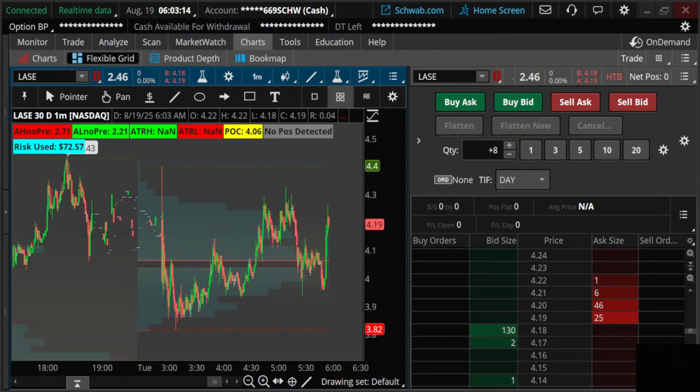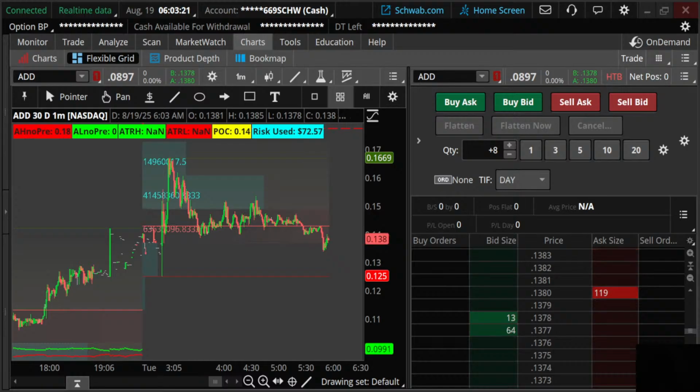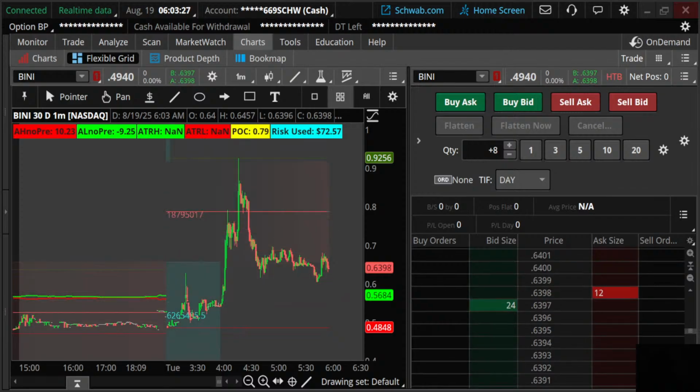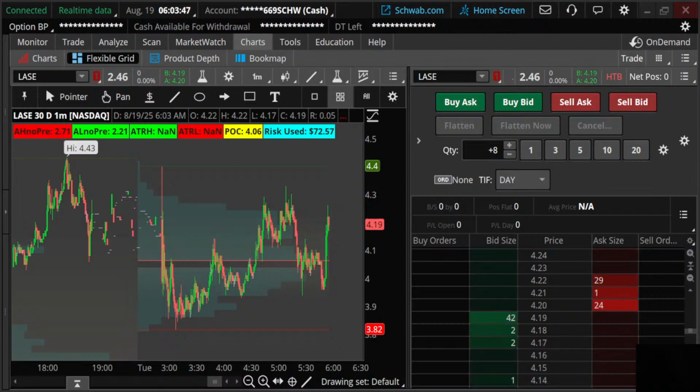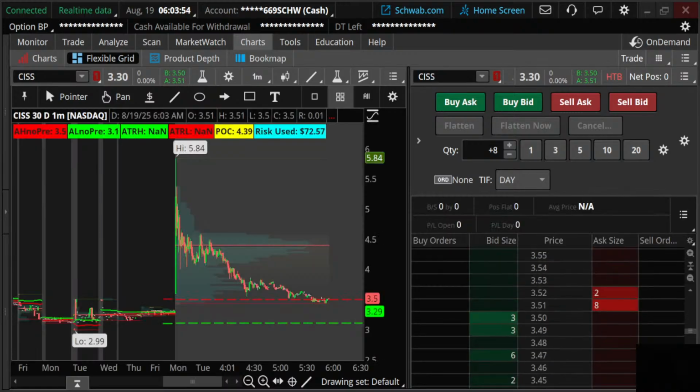As far as ATRs, ADD had an ATR of 8 cents yesterday, and it has an ATR of 9 cents today, so barely moved. Benny had an ATR of, wow, that doesn't even make sense. The ATR of $9.82. That's insane. Today it has an ATR of, it says 157. I don't know what's going on with Benny, but it's a cheap one, so it's probably harder to calculate the ATR. Lace had an ATR of 25 cents yesterday and is up to 36 cents today. CISS ATR of 20 cents, and today it's up to 36 cents.